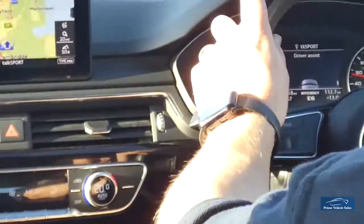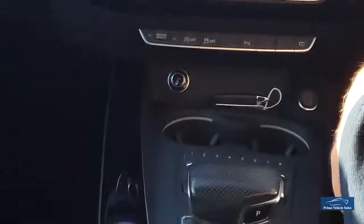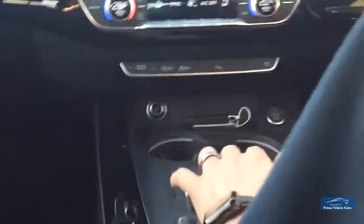This one's a really nice example in the Ibis White, as I said, but it's also got the black exterior pack, so you've got your black door mirrors, black chrome. It's also got the extended interior light pack, which is really nice in the evening and at night time when it's dark. Usual refinements on these as well. You've got your sat nav, you've got Apple CarPlay, and you've got cruise control, front and rear parking sensors. They're really nicely spec'd anyway, and the extras that this has got just really finish it off nicely.